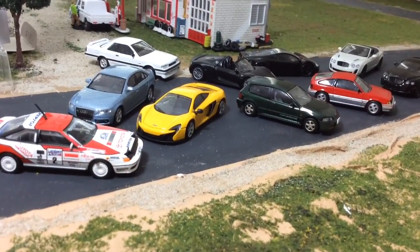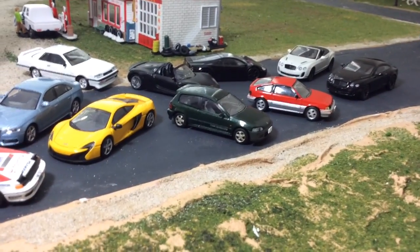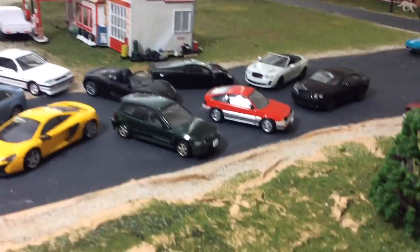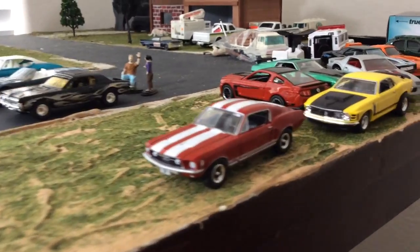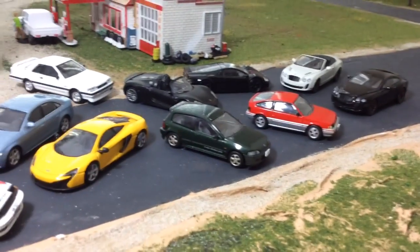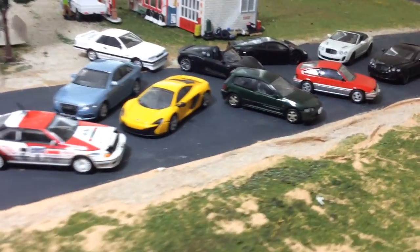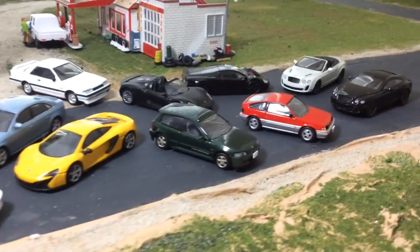I strongly recommend this stuff if you're into the 1:64 scale and you're into detailed castings. This is the way to go for imports. Kyosho, Tomica Limited Vintage. For all your domestic needs, you can stick with Auto World and Greenlight. Like Kyosho, I found a couple of Camaros and they're actually really nice, but I don't need those. I've got plenty of those old Camaros with the other brands that I have. So this is strictly just going to be import stuff for me.